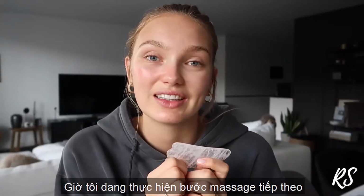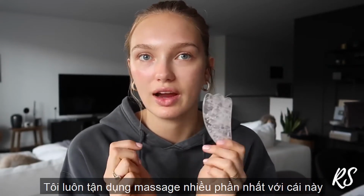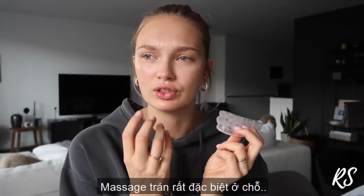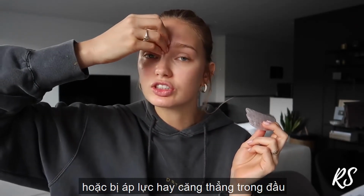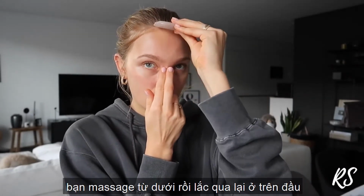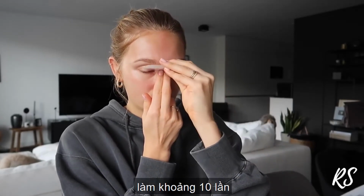Then I'm doing the next step, and that's my forehead, because I always use everything I can do with this tool first, and then I change the tool and do the next thing. So the next step is my forehead, and it feels really nice because especially when you have a little bit of a headache or like pressure or tension in your head, it feels really nice. So you hold 2 fingers here and then you go up around 10 times and you wiggle it a little on top.